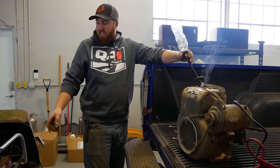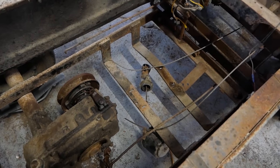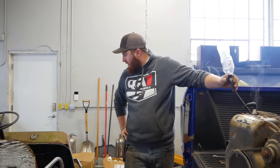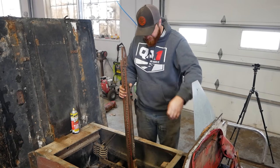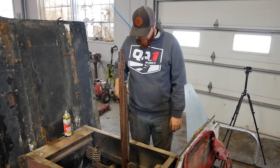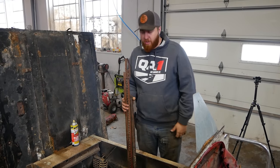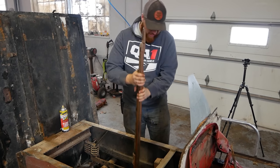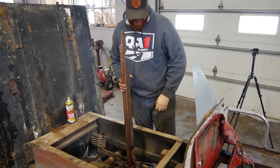I guess next step is we straighten out that bottom bar and get this thing bolted back into the cart, I guess, is what you would call this. So to fix that bar that's bent up, probably skid loader forks or something, I think I'm gonna use this jack and try to, you know, kind of get it in there and straighten that out. So, perfect.